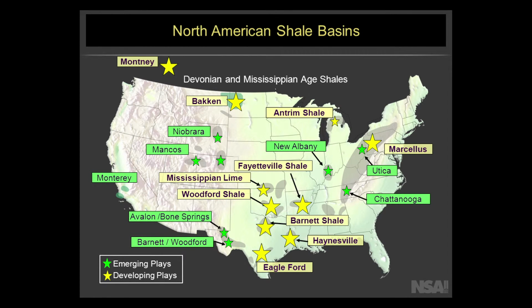This map shows emerging and developing oil and gas shale plays in North America, with the size of the star indicating relative production amounts from each shale play. Key fields include those that are termed the Barnett Shale, the Fayetteville Shale, the Eagle Ford and the Bakken Shale, the Marcellus Shale in the northeast of the United States, and the Woodford Shale. And these all produce large volumes of oil and/or gas relative to other shale plays on this map.